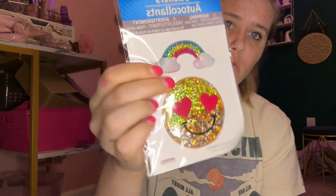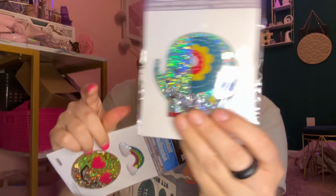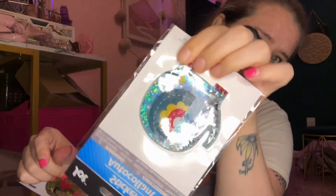I got these little stickers. I always pick these up. These are nothing new that I haven't hauled before. Again, they're more of the puff stickers. And I got this cute little elephant. And the elephant has like, can you see? Like the stars falling. And it's a puff sticker as well too. Oh wait, so does the smiley face. Maybe I haven't hauled this one then, because I don't remember that. Super cute for crafting. So if you're into crafting, you're going to like this a lot.